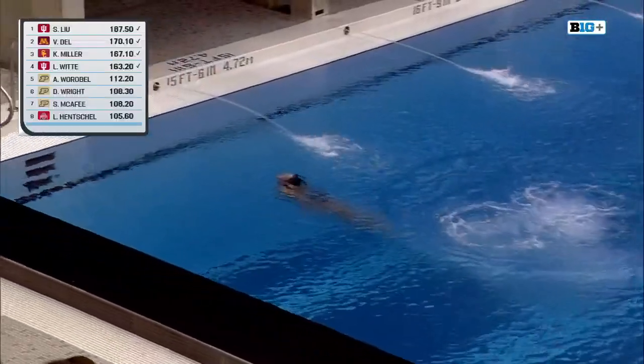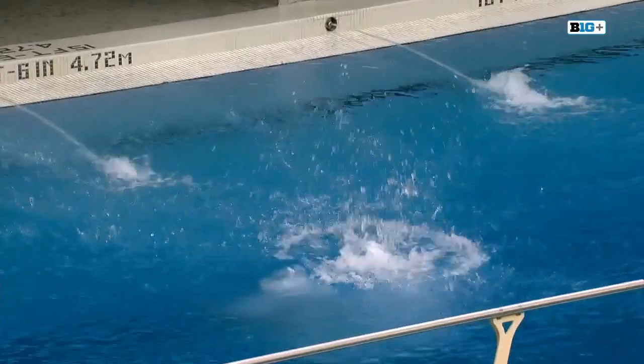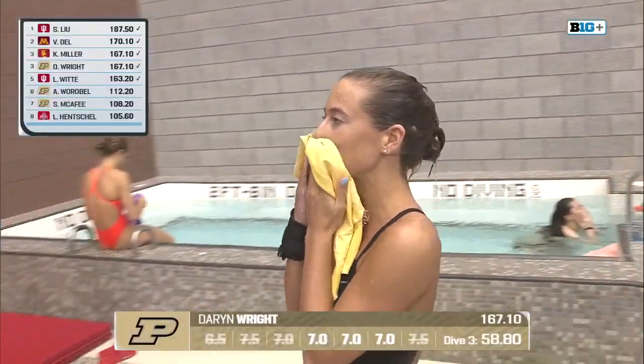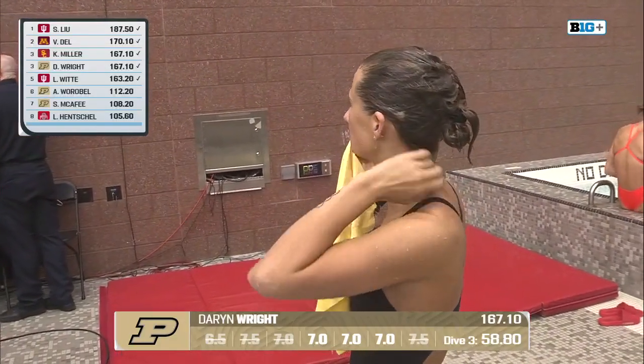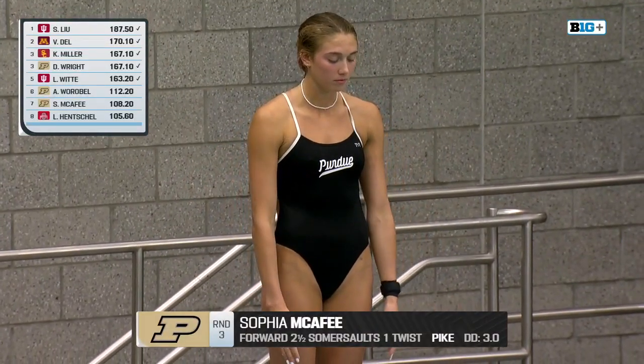Now that's a near perfectly executed back 2.5 tuck. Darren takes it nice and high off the board, compresses into a nice tight tuck, gets that moving quickly, and sets herself up for success in a nice vertical entry. Flexes her feet just slightly going through the water, which is what the judges are dinging her for there, but approaching that 60-point mark on a degree of difficulty dive under 3.0 is a remarkable feat.